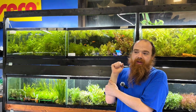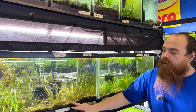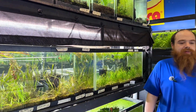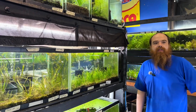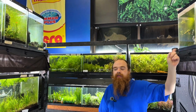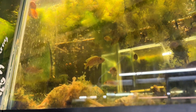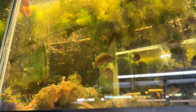Stock wise, I restocked on, say, hill stream loaches and got a lot of pea puffers in. I kind of stayed away from a few things because of the chaos, but yeah, got a lot of cories. Got some shell dwellers. Those definitely you should look at. They're brevis shell dwellers. That's just the type of shelly. Brevis shell dwellers are fish.